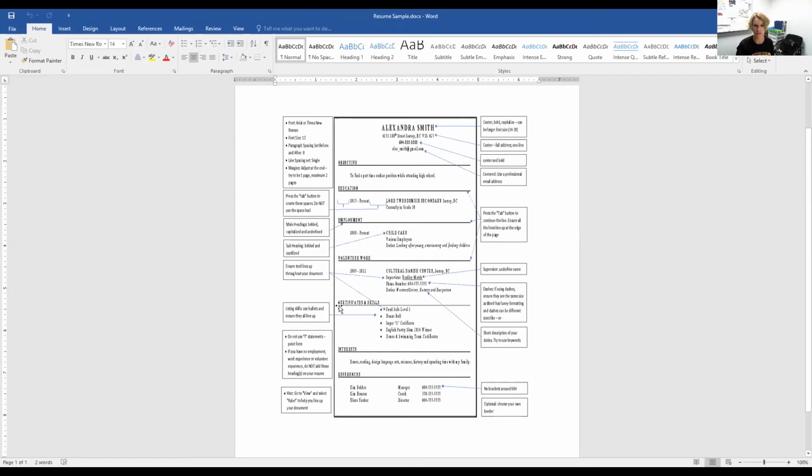We've got certificates and skills as well. And we've got interests in this resume. And then at the end, you see that we have 3 references. You want to make sure that you mention the career of your reference or how you know them, and then the contact information. All right, so that is our sample resume.